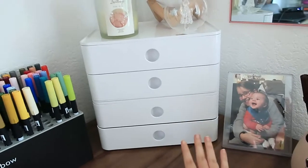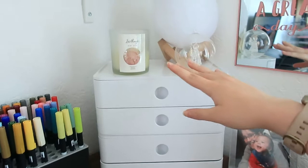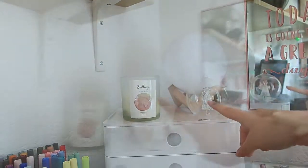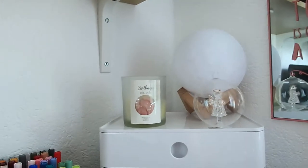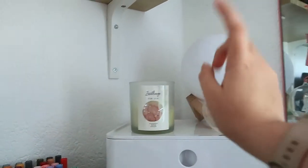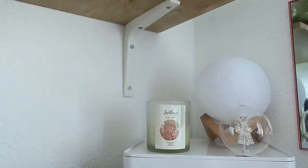Moving on to this little one. I'm not going to move it because there's stuff on top of it. I have a moon light. This is a Christmas ornament. And then I have my Kindle, which is in German, but it says Gemini for the sign, because I am a Gemini.